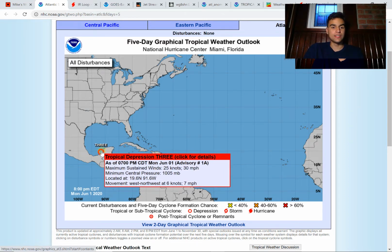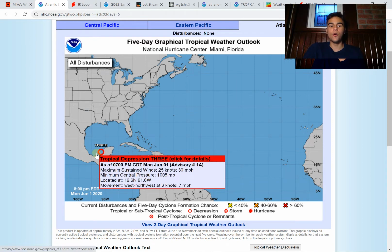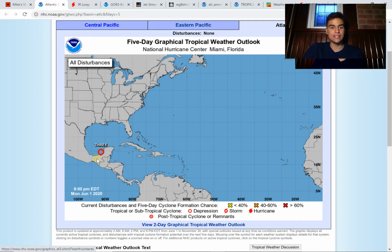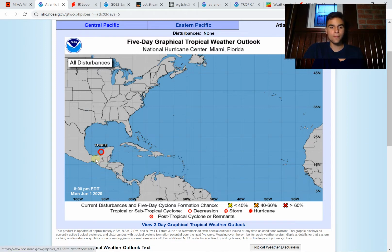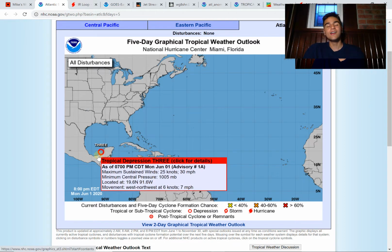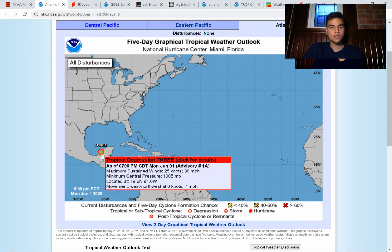And despite the stronger wind shear it's currently experiencing, I do expect this to strengthen to maybe a tropical storm before it makes landfall and then dissipates again. But this storm will not be over once it makes second landfall in Mexico, because it could redevelop in the Gulf and then impact some of the Gulf states.